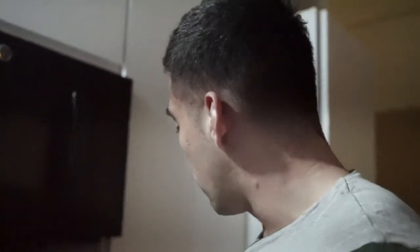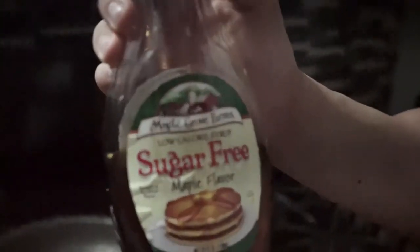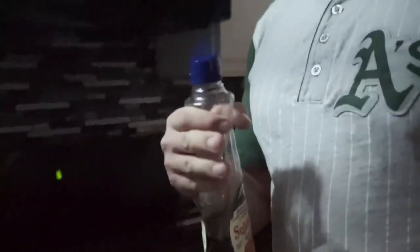I'm gonna go ahead and add a little bit of sugar-free syrup, and besides that concludes my afternoon of eating. I know I didn't show the beginning, but I'll probably go ahead and record a video in the future of an entire full day of eating, so be on the lookout for that one.